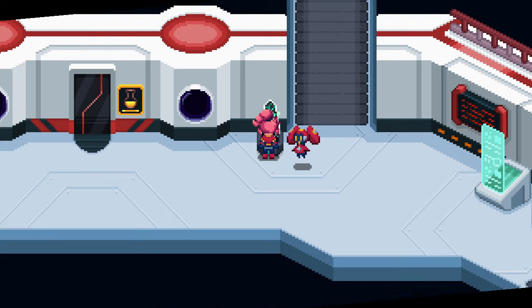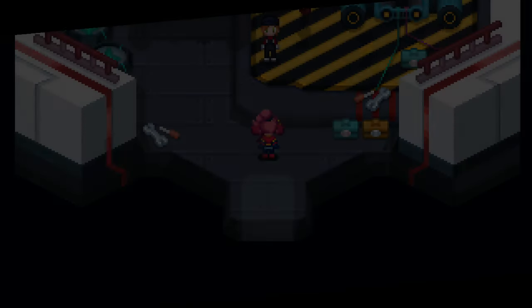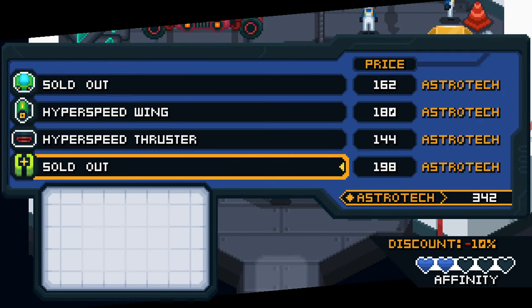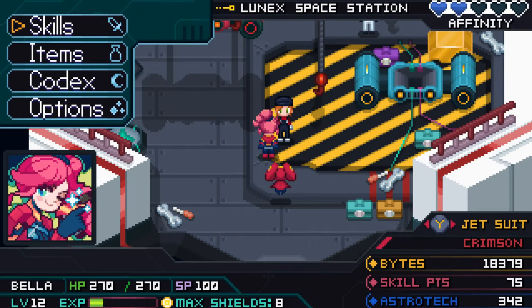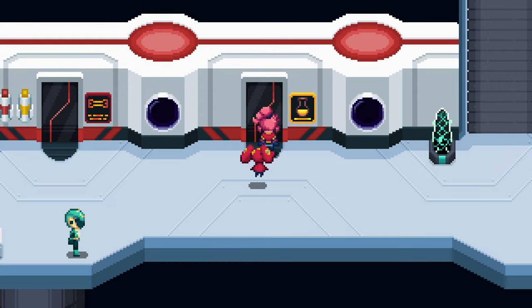Oh, now I have a 10% discount. Okay, bought all the upgrades in the shop since I actually had enough money anyways. I hope I made the right choice. I didn't buy all the ship parts though, because those seem cosmetic. Yeah, I'm better off just saving for power-ups. I don't know what ship parts actually do for me, other than cosmetics.